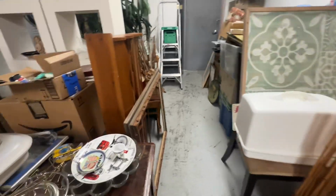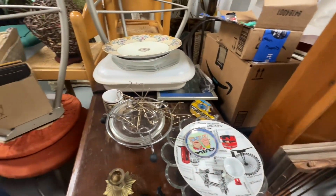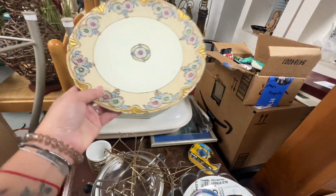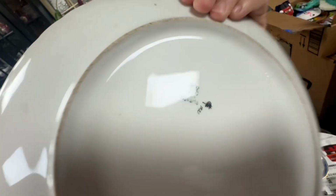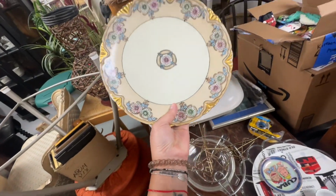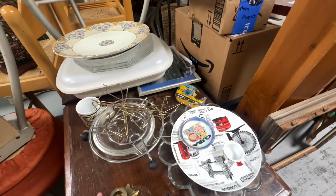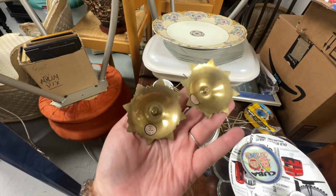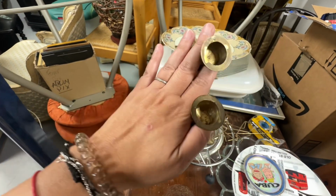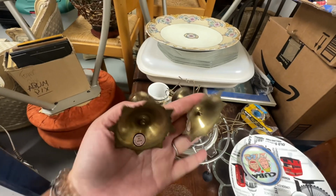This side of the store was more boxed, and then at one point the lady told me, no, not back there. So I don't think I was supposed to be back there, but that's where I found my two little brass candlesticks. Fell in love with them. I'm gonna ask how much these are. Little cuties, made in India, brass.